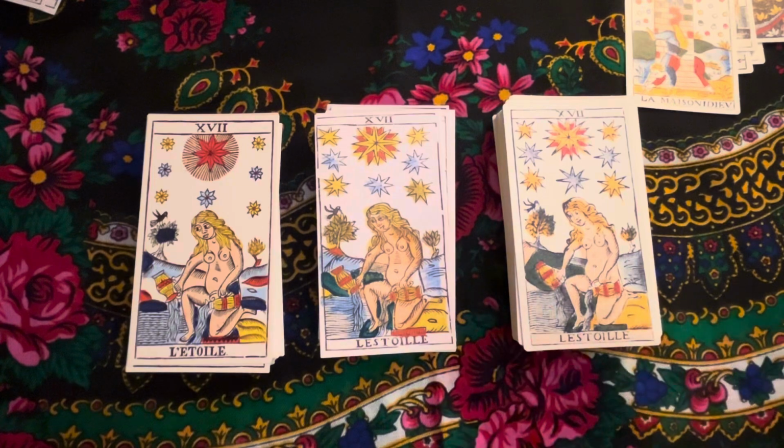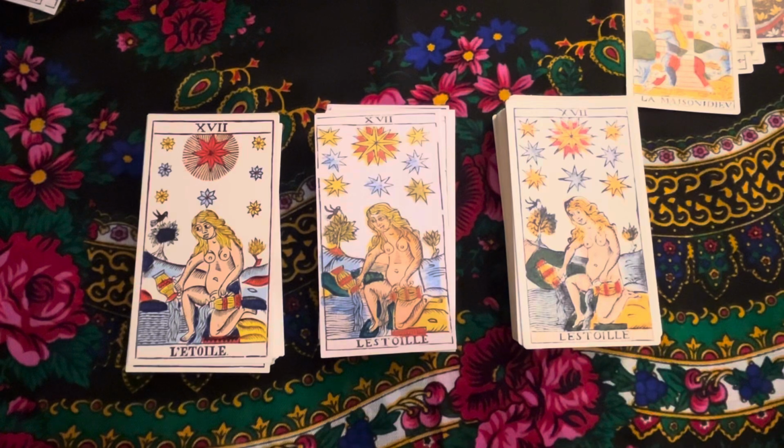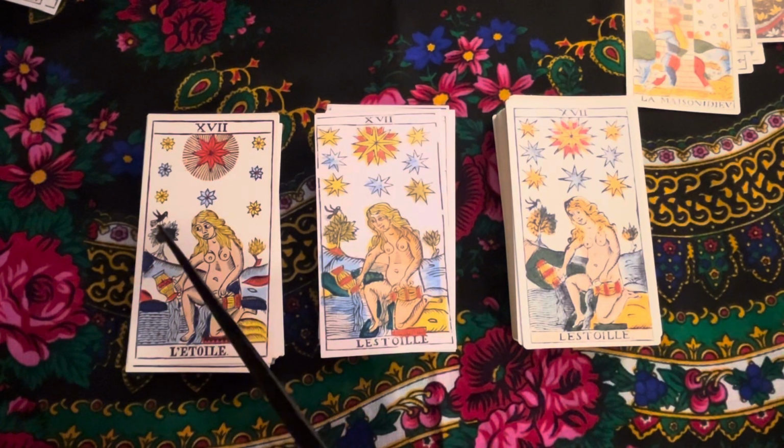Maybe at some point, if anyone's interested, I will do a comparison. I have three Gassmann tarots, actually. I love all three. I love some of these details here, like the bird. I don't know how to choose a favorite.